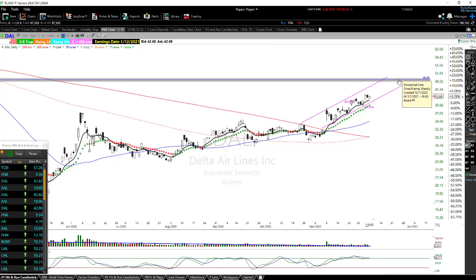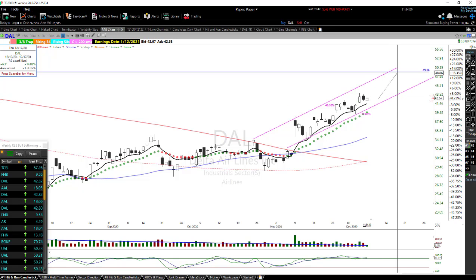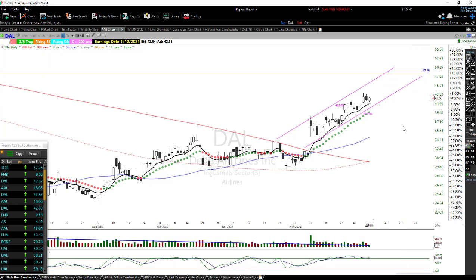And that's our 200 period moving average. So as I see this, a trade somewhere in this area for an entry up there to that $49 mark, about 15.5%. So again, the rounded bottom breakout.